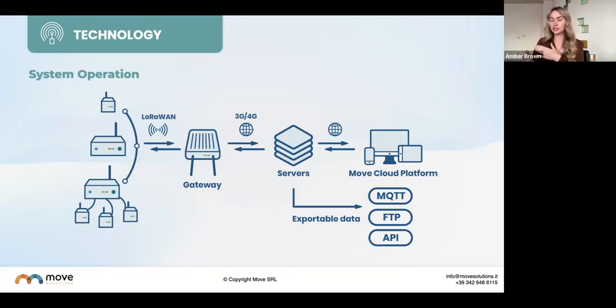As I mentioned, we have our own cloud platform with all of the tools where you can set the alarms and thresholds and view the data. But if you have your own platform or you use a third-party software, you can also integrate the data into a third-party platform as well. We have the APIs, the MQTTs, and the FTP connectors, so that way you can integrate the data if you already have your own platform. So you're not married to ours. And with that, you can also use all of our tools and special algorithms that we have to process the data.